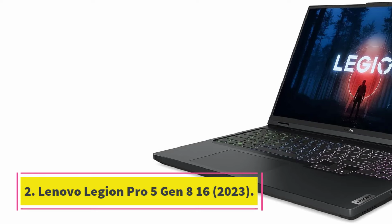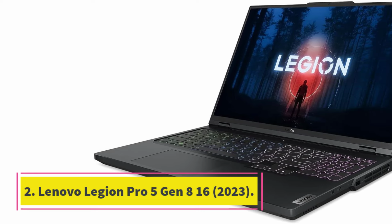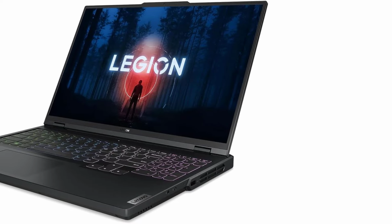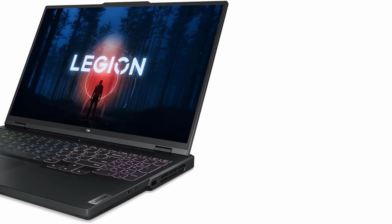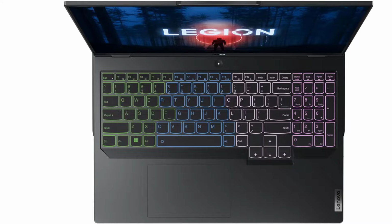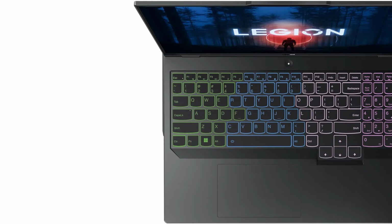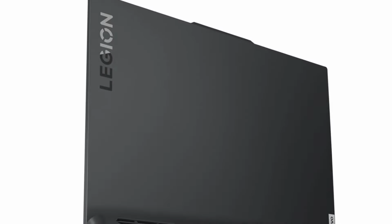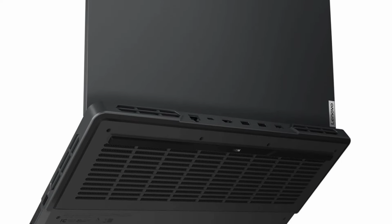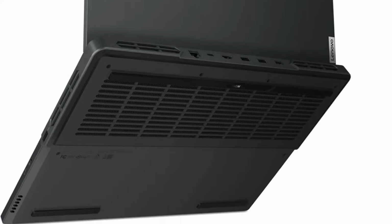Number 2. Lenovo Legion Pro 5 Gen 8 16, 2023. If you want something a little cheaper, check out our best mid-range pick, the Lenovo Legion Pro 5 Gen 8 16, 2023. Available with AMD Ryzen 7040 series CPUs and NVIDIA 40 series GPUs, up to an RTX 4070, this 16-inch model also delivers an excellent gaming experience.